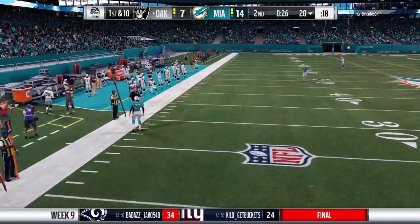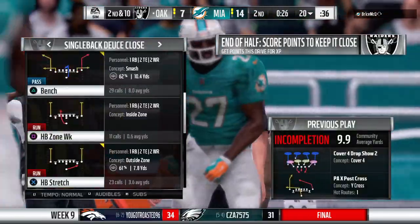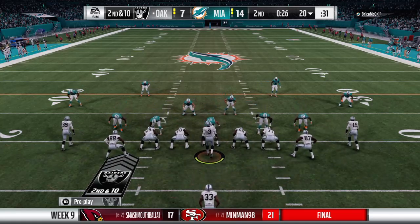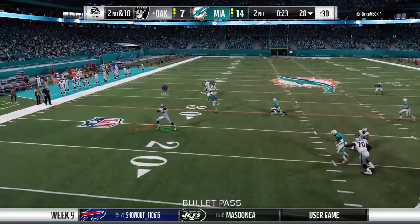Agreed. And seeing no options, he just tosses this one away incomplete. Now that'll bring up second down. What's the old adage? Be quick, but don't hurry? Well, that went right out the window there. He was hurried, harassed. That ball had to be gotten rid of. Otherwise, he was going to get sacked.